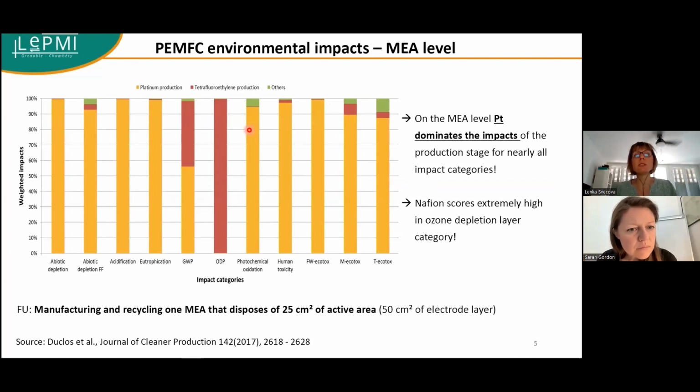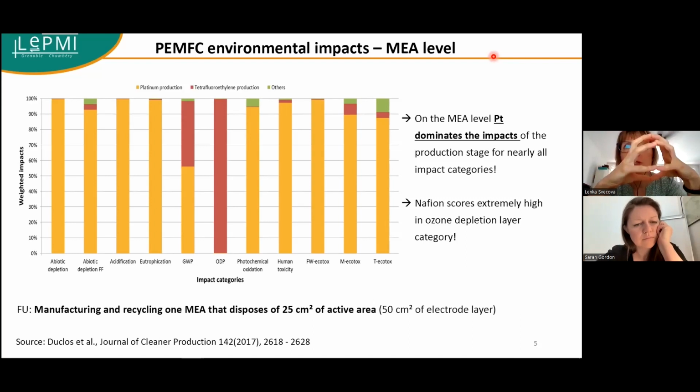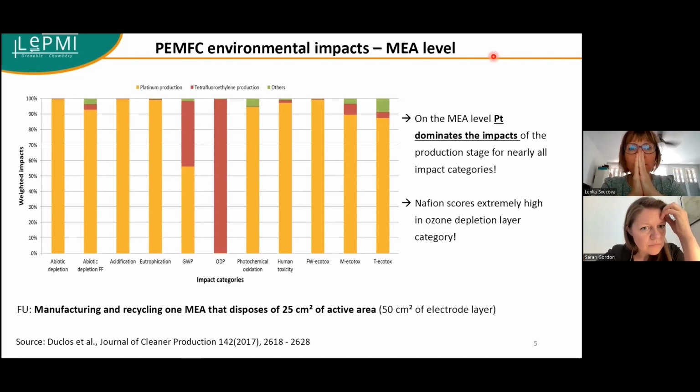So what we wanted to see at first, what are the environmental burdens of the MEA production, and you can see here several, I think 10 or 11 different environmental impact categories that have been assessed. And we can see that on the MEA level, the platinum dominates the impacts of the production stage for nearly all the impact categories. However, naphtha, so the membrane, will score extremely high in the ozone depletion layer category, where it's nearly the only contributor, and will score high also in the global warming potential, so in the CO2 equivalents.